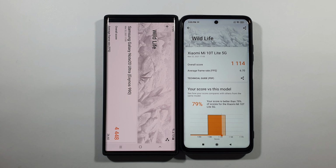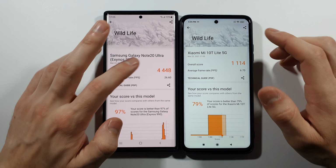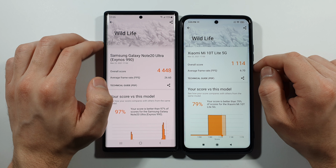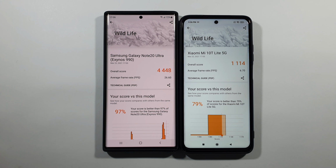And here are the results. I need to rotate this Note 20 Ultra every single time, but nobody cares. Let's see, 26.6 frames per second average on this Note 20 Ultra Exynos, and we have 6.7 frames per second on this Mi 10T Lite 5G. So basically, that means that this Note 20 Ultra will do a lot better in gaming. It's not every time like that, but you can see how strong your device is in terms of graphic performance by this test. So that's pretty much it.